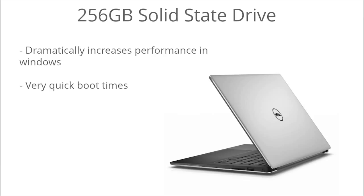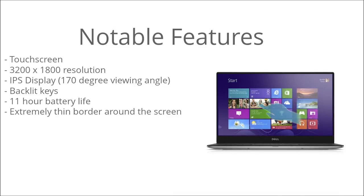There's a 256 GB solid state drive, and this really increases the performance of this laptop. You could expect your software to load instantly, and you'll get very quick boot times. You can expect boot times in under 15 seconds. And the 256 GB does give you some wiggle room in terms of storage. No, it's not as much as a 1 TB hard drive, but it's definitely a step up from the 128 GB version.